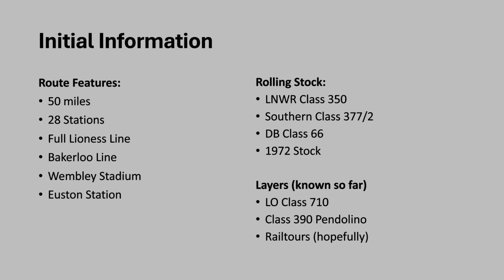And of course the layers that we know about so far are the Class 710 to do the Lioness Line services, the Class 390 which technically is a layer, and the rail tours. Hopefully we see maybe a Class 87 rail tour courtesy of Just Trains, maybe a Flying Scotsman one. I'll go into more detail about them.